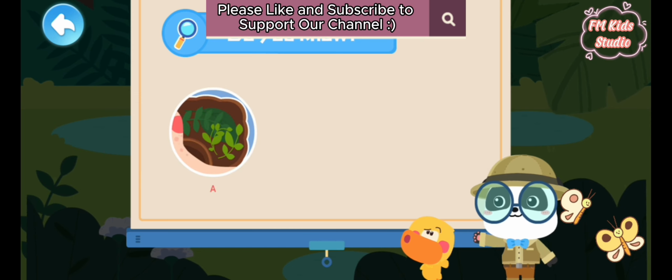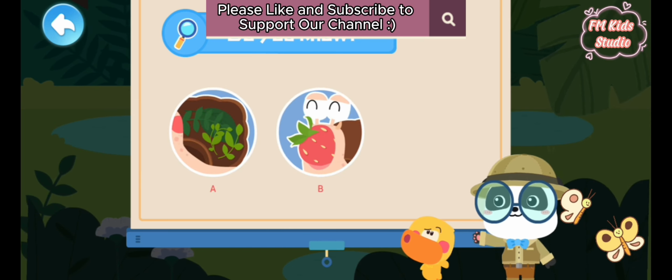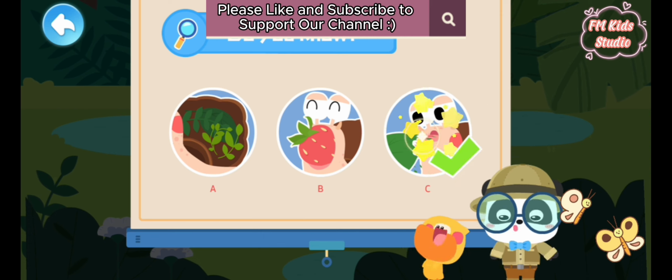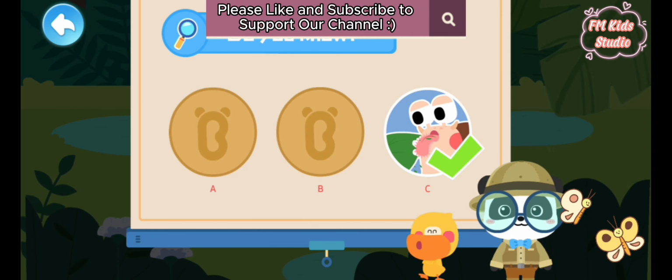A. Stuff the food into its shell. B. Swallow the food in one bite. C. Scrape the food with the teeth on its tongue. Wow! That's right! You are right!